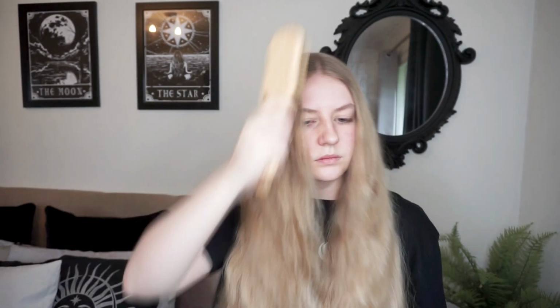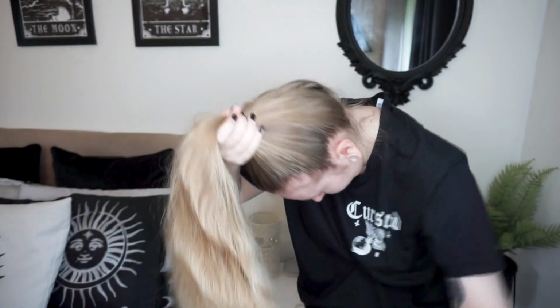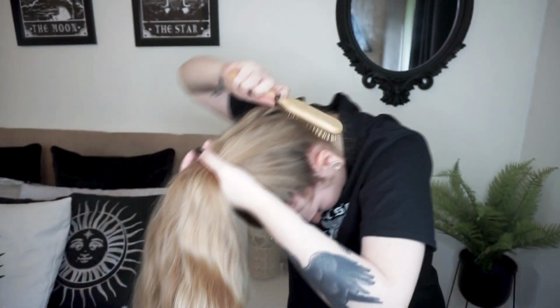Again, just start off with brushed out hair, and then I like to flip my head upside down to gather all my hair into a kind of high ponytail. If you want it to look neat, you can brush the hair forwards.